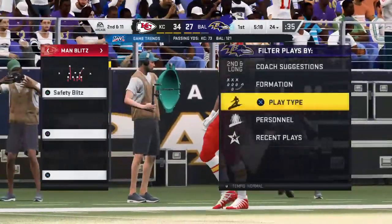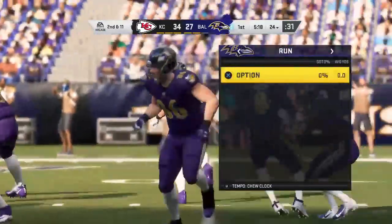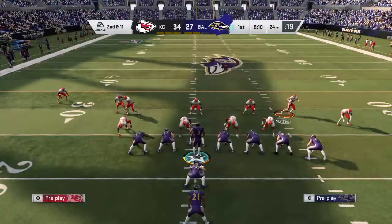Brandon, if I'm an offensive coordinator and I see an all-out rush like that, I file it away because I'm going to use their aggressiveness against them as this game goes on. I'm going to hit them with a screen soon. After the sack here, 2nd and 11.